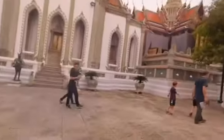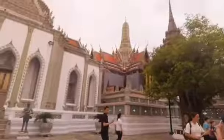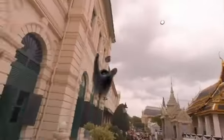Throughout the years, each king has donated sacred and valuable objects to the temple, making it a treasury of the state as well. Diamonds?